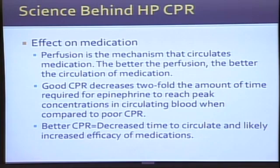Perfusion is the mechanism that circulates medication, and the better the perfusion, the better the circulation of the medication. The problem with CPR is that we're doing perhaps at the best 25 to 30% perfusion pressure, because that's what we can get with good CPR, and we're using peripheral veins or peripheral IOs to introduce medication. So it's a long time to get medication from a distal vein, whether it's a tibia or even an arm vein. It takes a long time to circulate if you've only got 25% circulation with good CPR. That may be why, to some extent, some of our medications don't work well.